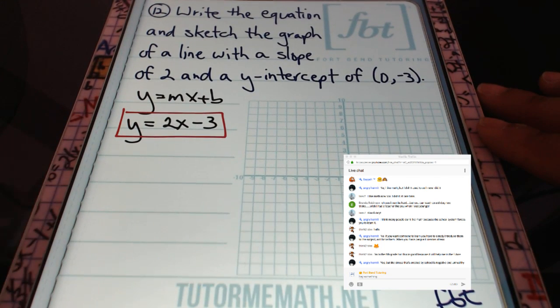It's already done. They wanted us to write the equation of the line here, and they gave us everything we needed. We needed a slope. We needed the y-intercept. They gave it to us. So all we got to do is plug it in.